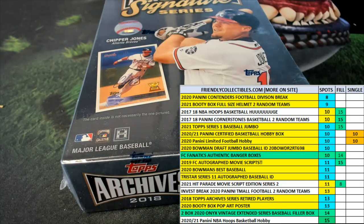So let me make sure 114 is the right number and everything looks good. Let me do a quick double check after the first random here. Just want to make sure I got the right number. All right, yeah, that is the right number. Everything's looking good. Back to the random.